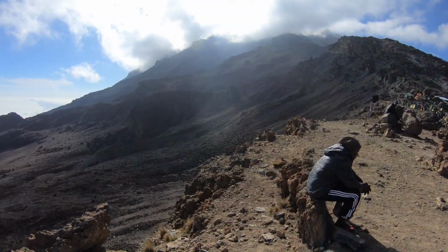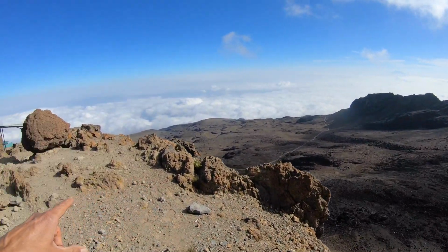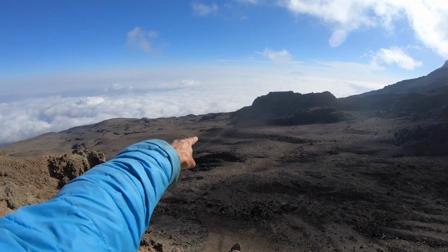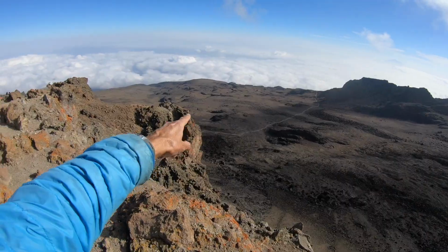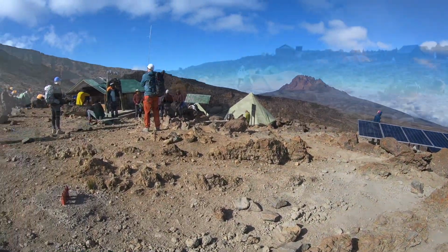And just one more look at this site. Look at this, this is the side of it. And you can actually see the whole trail that we just hiked right here. Look at that. Far beyond and over there was where we had lunch, way off in the distance, and we walked all that around the edge and up to here, the Barafu camp.